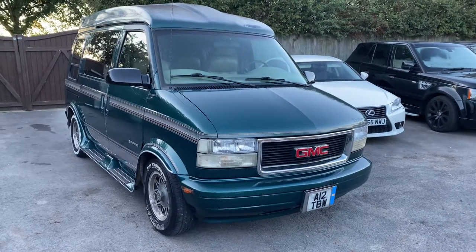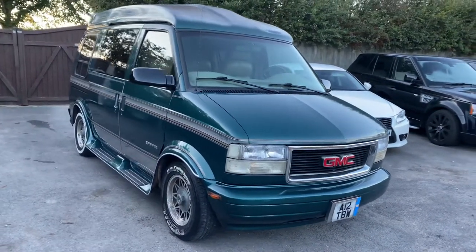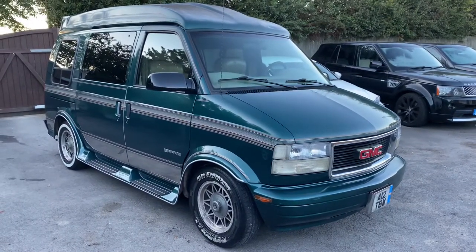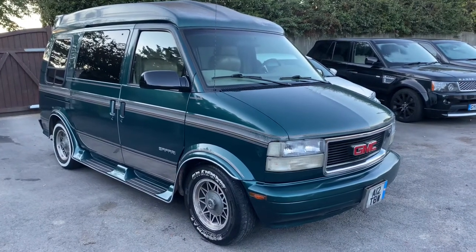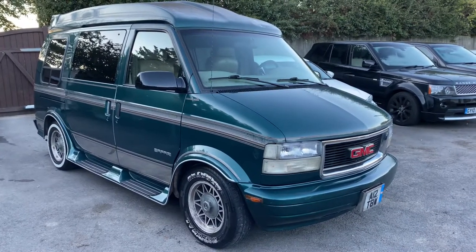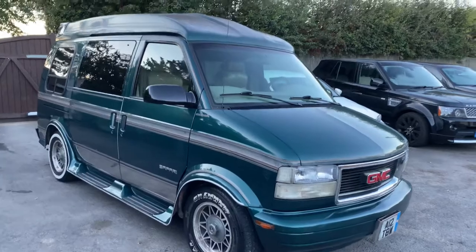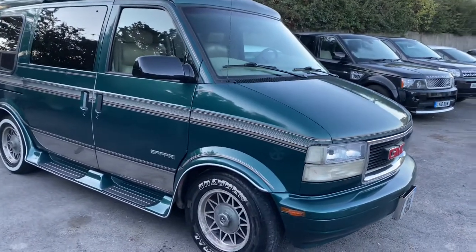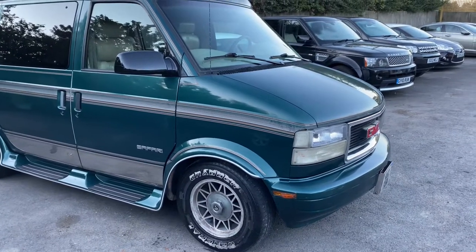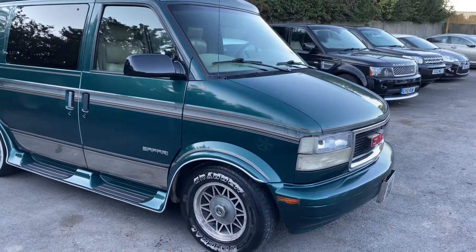It does drive very well. Everything seems to work. Very interesting van. I mean, it is quite old, but everything seems to work, and it's a decent thing to drive. Could probably do with the roof painting. It's been in the States. It's got all of its paperwork and its import documentation with it. It's just had a new MOT.